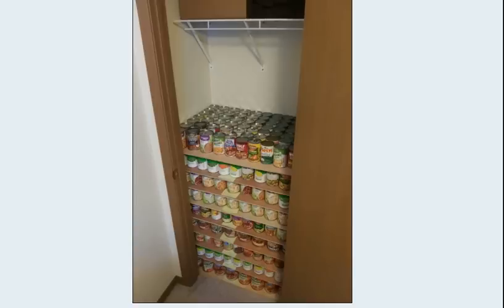So I got a calculator and I started calculating. Let's say that they added on 3 or 4 more layers and they have 1,000 cans in this small closet. Well, for 2 people that were to eat, let's say 4 cans a day, they would have over 4 months worth of food in this one tiny closet.